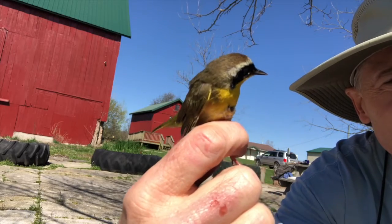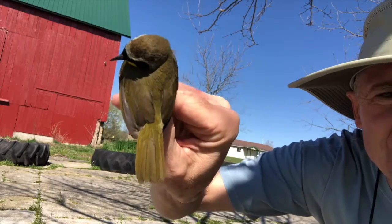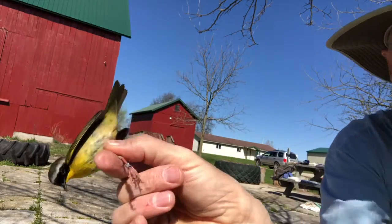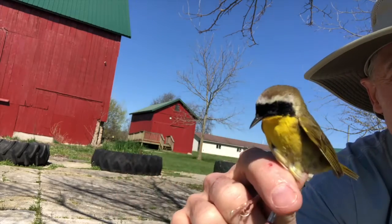This is one of our common warblers, the common yellowthroat. You find these primarily in wetlands, so where you've got cattail marshes and things like that. This is the male. The female doesn't have the black mask and the gray eyebrow, and also her yellow isn't as bright.